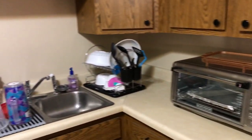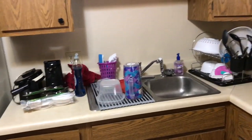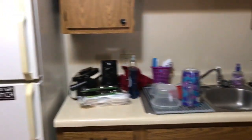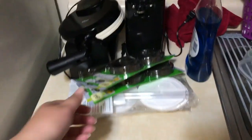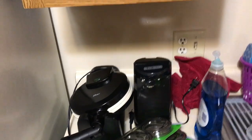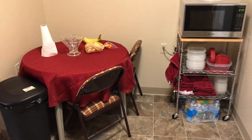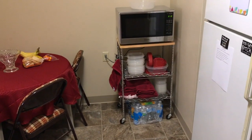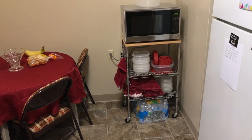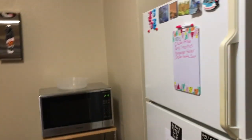My toaster oven, dish drain, and then I have this other thing that's kind of like a dish drain that I can put bigger stuff on over the sink. I have some lids and stuff that I need to wash and organize still. Can opener, waffle maker, and then I have my table and my microwave cart with my microwave and some Rubbermaid and some water, some washcloths, all that.